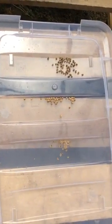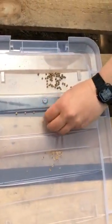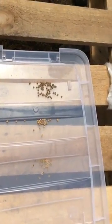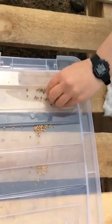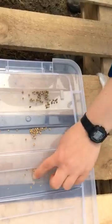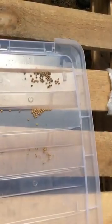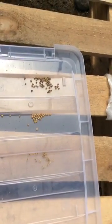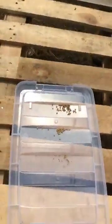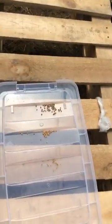Coriander, cilantro. Okay, yes, that is true. So these ones are cilantro, mustard, coriander, beets. Yeah, these ones are beets. And this one is dill. Yes, Rebecca. The bottom one is dill. Great job, everybody.